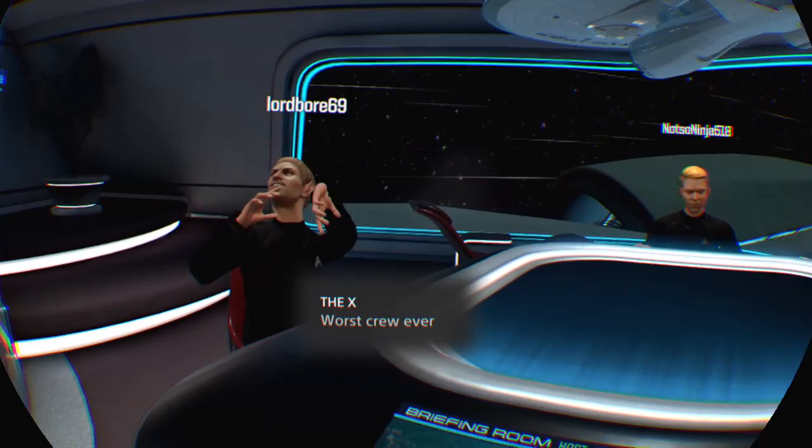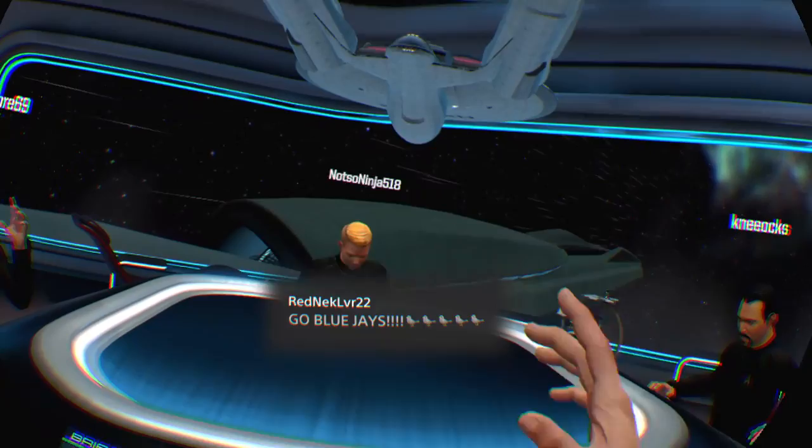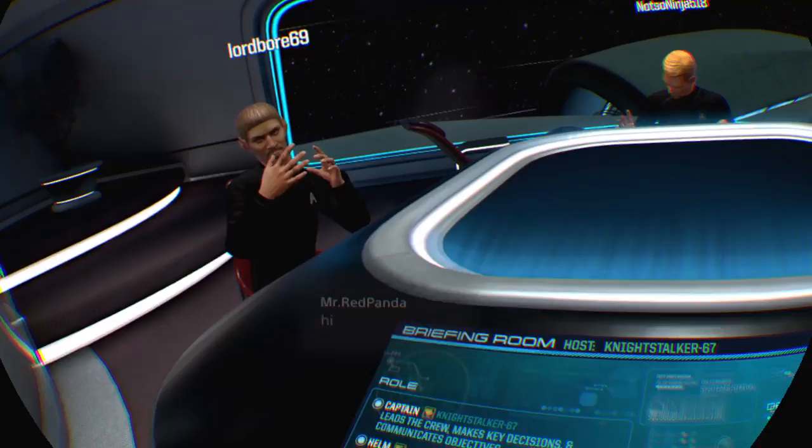Okay. Worst crew ever. Okay, guys, right. We're gonna do the Aegis. Is that good? Yes. Let's keep it simple. This is like literally round three for me. Okay, same here. This is gonna be the last one for us. I'm a Star Trek fanatic, so I've got it all down.